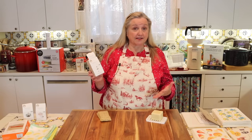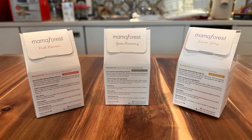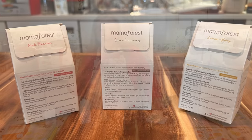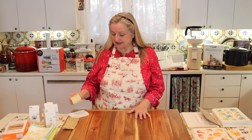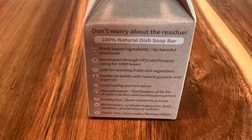And the dish soaps that they offer come in three different fragrances. The one I've got here is lemon. They also have grapefruit, and they have pine. So this is a wonderful option to consider if you want to just get away from any of the liquid dishwashing liquids that come in plastic containers.